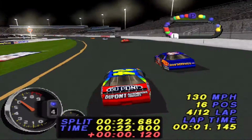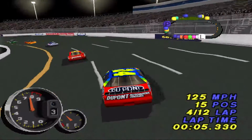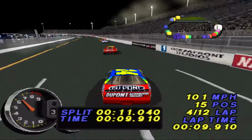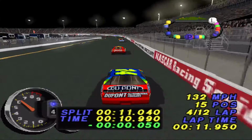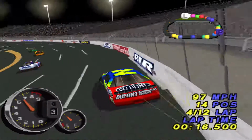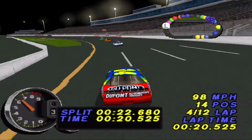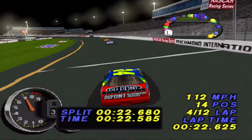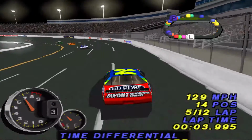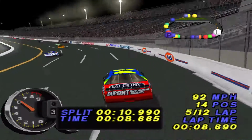They're rubbing all sorts of paint out there. Stay low. You need to brake a little earlier. He picked up the pace through that trap. Watch your speed! Stay high! Keep that pedal to the metal!